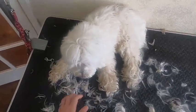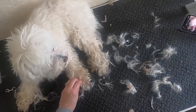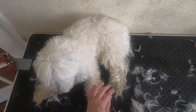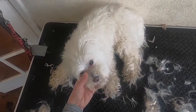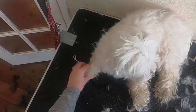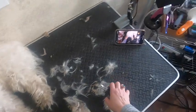Okay, buddy. Poor guy. Yeah, we've got some pretty bad matting in here. I'm tempted to try to cut him out before the bath, but I'm not sure. I think it's all just going to have to come off and go short anyway, because, yeah, there's one really bad one right here. Let me see if I can get it.